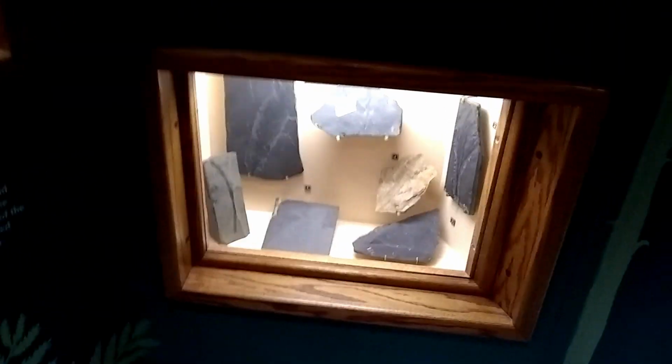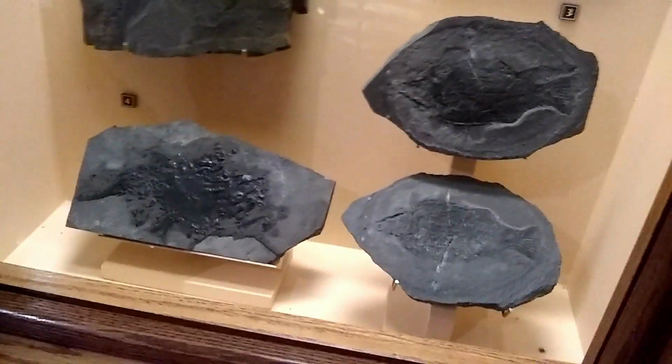So there's some fossil plants, fossil pollen. There's some fish fossils. Oh, wow, check it out. This is pretty cool. Fish fossils. Check out the fish fossils, guys. There's fish up there.